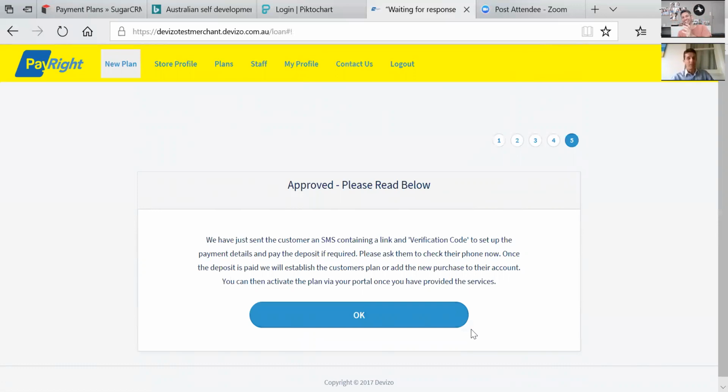So having said that, I will put a little slight caveat in there. If it comes back, if they're approved, that's how quick it is. Yeah, wow. If it's credit pending, which sometimes happens because capacity is right on the borderline, it might come back saying credit review pending.